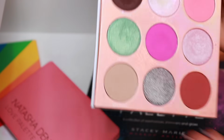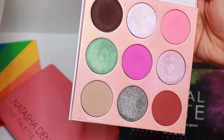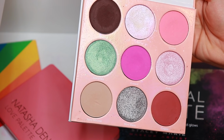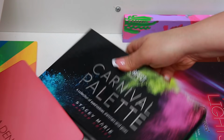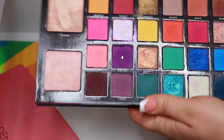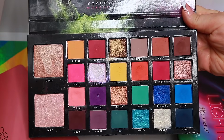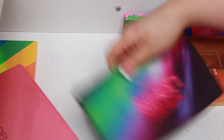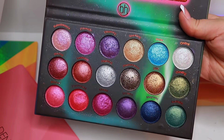Juvia's Place. Do we want to keep this though? Is this unique? No, getting rid of it. I'm so good. Be Perfect Carnival palette. Oh, she's going. Oh, damn, this is hard. There's so much hair in here. I'm so sorry about that. Aurora Lights from BH Cosmetics. She's beautiful. Getting rid of it.